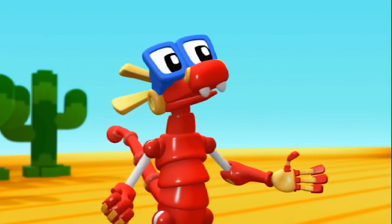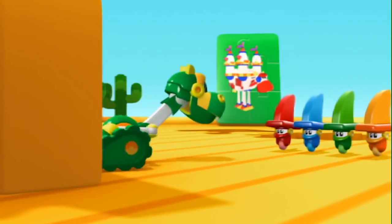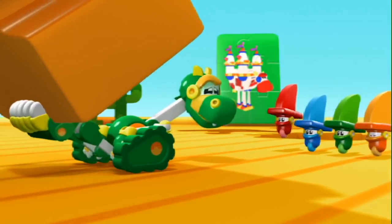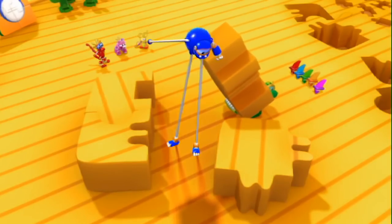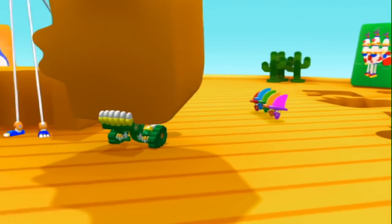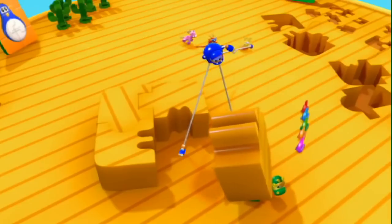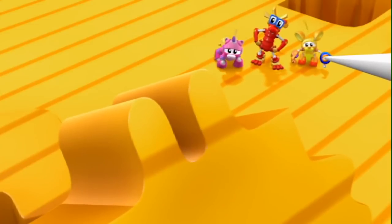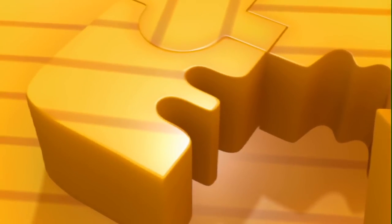What's the next piece that goes together, Sasquatch? I see a square shape. And another square shape. Rex, making it happen. Sasquatch? There's a squiggly shape. And another squiggly shape. But that shape is kind of squiggly, too.